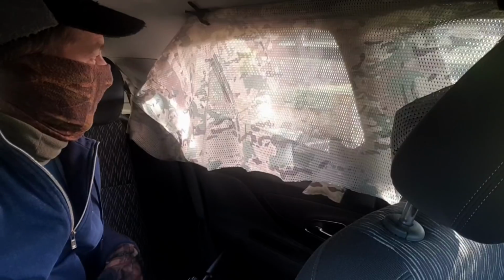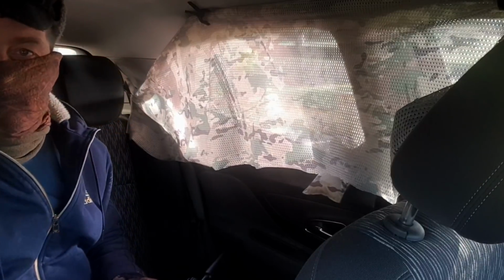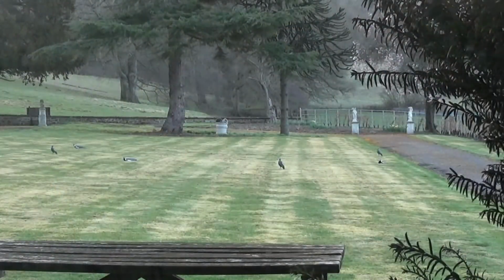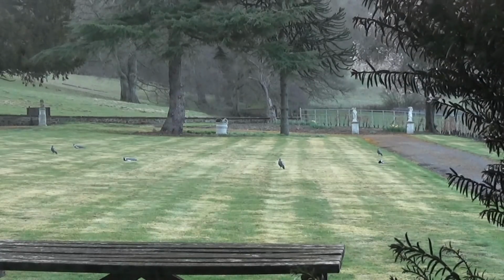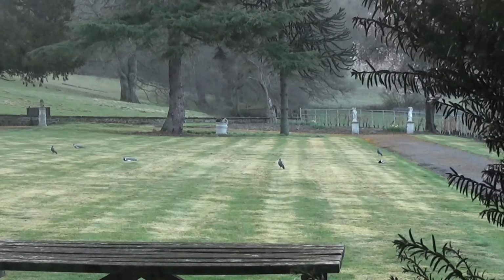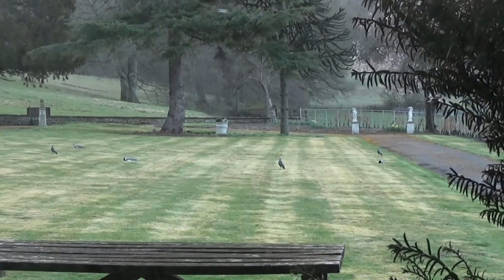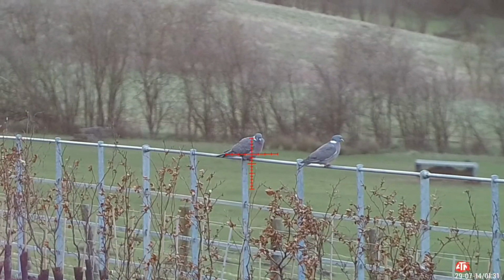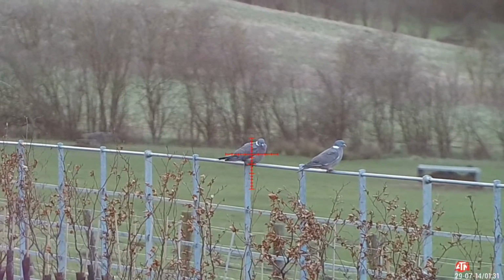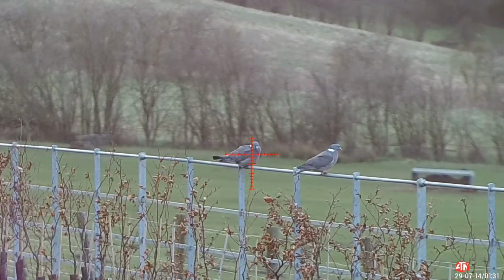Well, that happened a bit quicker than expected. I had 2 or 3 wood pigeons fly over pattern. Right where this camera's looking now is a fence line. 2 landed on fence line. I took one nice and clean. Still got a few pigeons flying in the area as well. Maybe this pattern will work.